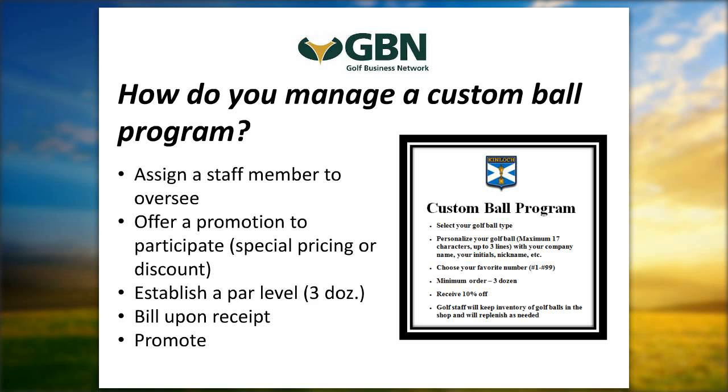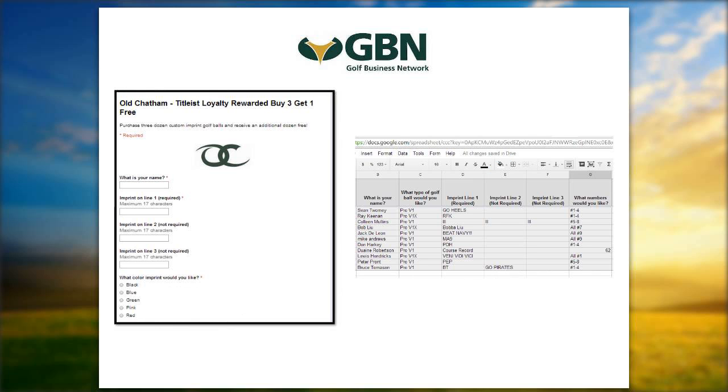Yeah, this concept can work with gloves and other parts of the operation as well, which I've done a glove program. I think you may do something like that as well. But yep, we do. So, along the lines of promotion, I actually did a video that went out last year about how you create a form very easily on Google Docs, or you can do it through your website sometimes, where you can send a link to your members via email to promote the sale.